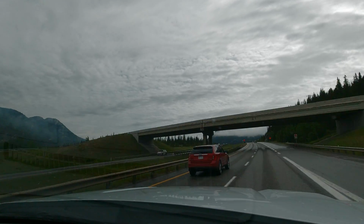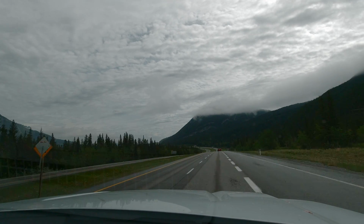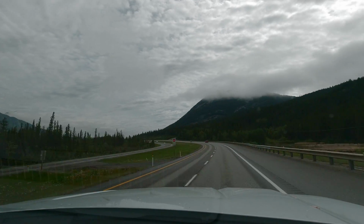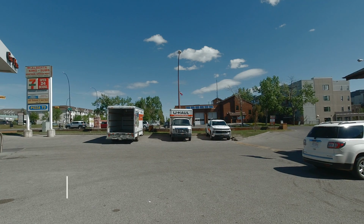These were all the places we saw on our 6-day trip to Banff. As promised, here are the details of our travel, including the flight details, where we stayed, and our budget rental car. A rental car on average in Banff costs about $2,000.